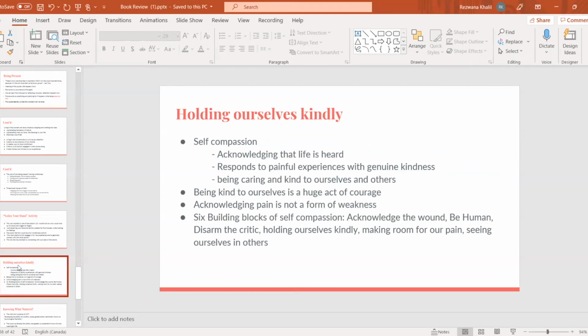And we respond to the pain that we had felt and the pain that others have felt with genuine kindness and empathizing with that person. And being kind to ourselves is a huge act of courage. And why is that? Why is being kind to ourselves seen as a courage?